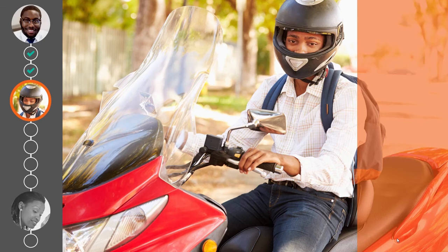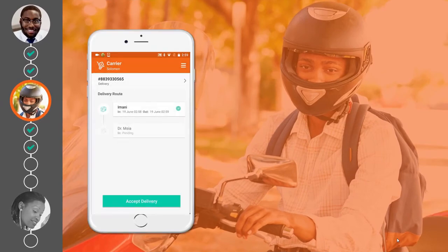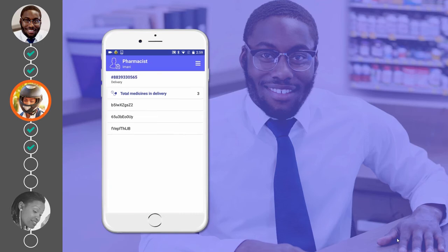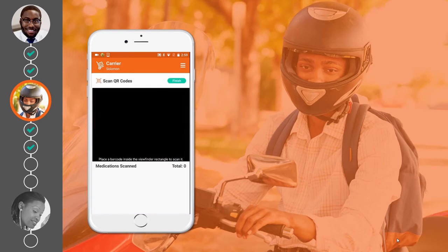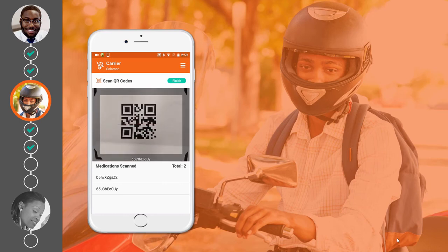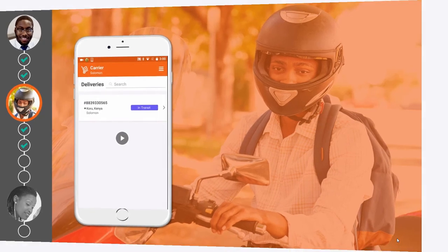He heads to ABC Pharma where he meets Imani. When he arrives, Solomon authenticates to the blockchain system. Imani initializes the delivery transfer, and then Solomon checks the serial numbers of the vaccines and accepts the delivery. All this is recorded, and the transaction is appended to the blockchain ledger after verifying that both Imani and Solomon are physically at the ABC Pharma premises.